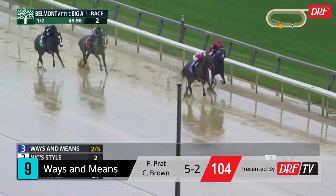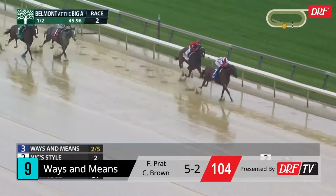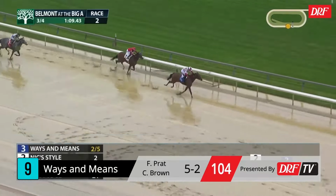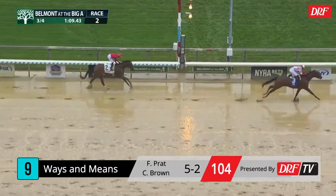Chad said it was the perfect prep, and he thought, actually, in some ways, it was the best he'd ever seen her on the track. I mean, she looked really good winning that race. It obviously wasn't against the kind of field she's going to be meeting on Saturday, but she looked really good winning that race. Two starts back, they ran her in the grade one test going this distance.